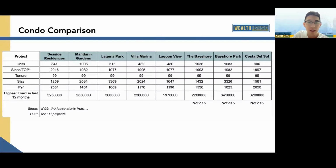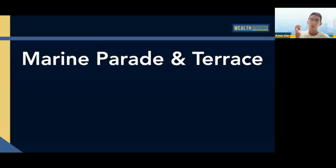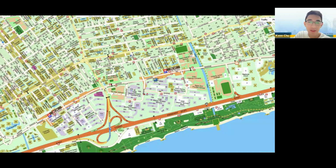Okay. Now, next is the Marine Parade. We are coming back to the central. Okay. So this is likely the flow that will be going on 21st September. So that is to let you know. Marine Parade and Marine Terrace MRT. What do they have there? Oh, another congested one. Okay, very congested. Okay. But it's good, you got a lot of MRT in this line.